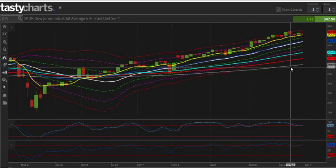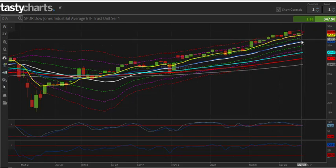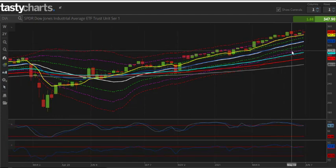And lastly, for the indices, moving over here to the Dow Jones Industrial or the diamonds, you can see this trend is accelerating here to the upside, and the 8 EMA is getting closer and closer to those upper ATR bands. Certainly seems like there's more risk here, but most of the recovery plays sit here in the diamonds, and this is a stronger trend than either of the previous others, even if it's a little bit slower moving. Overall, diamonds are a little bit stronger than the SPY, and then the SPY is a little bit stronger than the QQQs going into the next week.